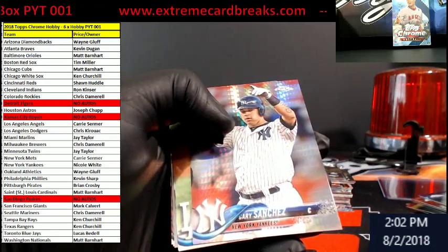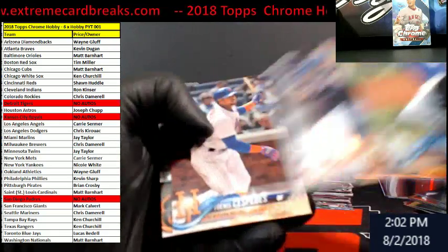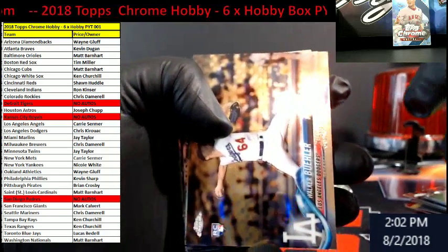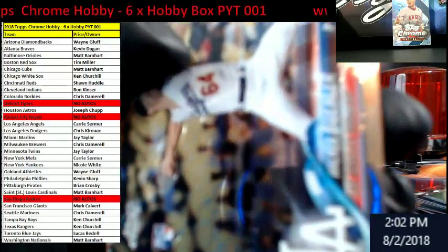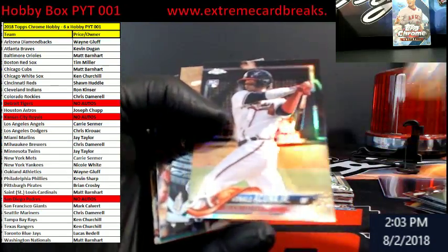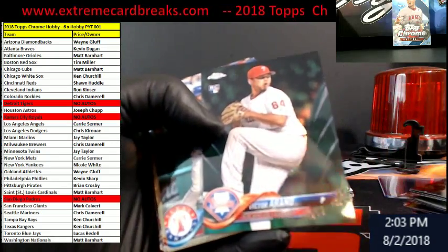I'm sure Billy ain't one. Gary Sanchez Prism, Yankees. This is Walker Buehler, but I can't even. There we go. I'm getting hit in the face with a glare. Acuna rookie again. That rookie now. There you go.